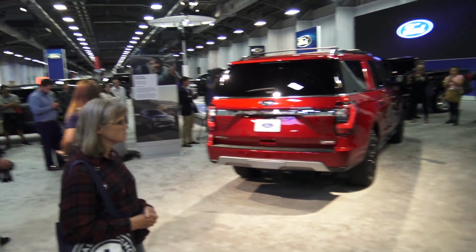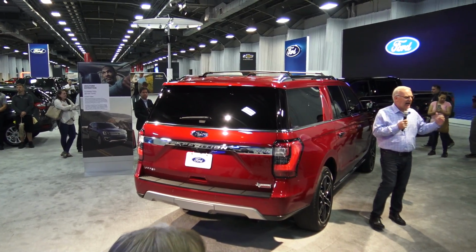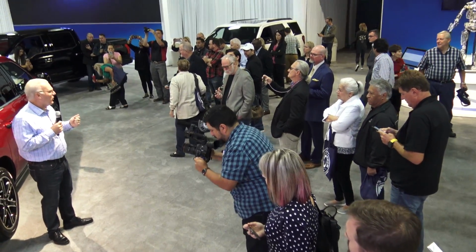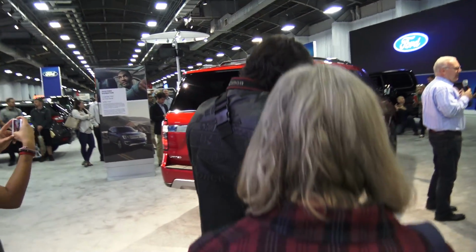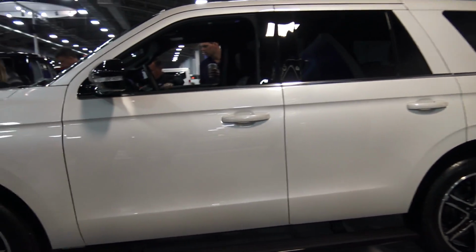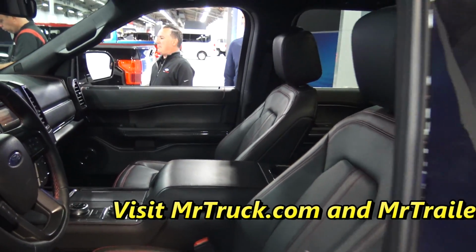What is it that your customers are looking for in an Expedition? They said, let's start with the Limited, because that's the highest demand that we have. I want to start with that. We want to add in content the customers are looking for. So the cargo package, heavy duty trailer tow, 360 camera, enhanced active carpet sets. These are all things that continue to address what customers are looking for. Thanks very much for your attention today. I'll be around to answer any questions and show you.